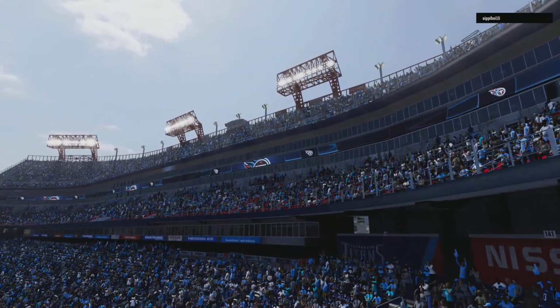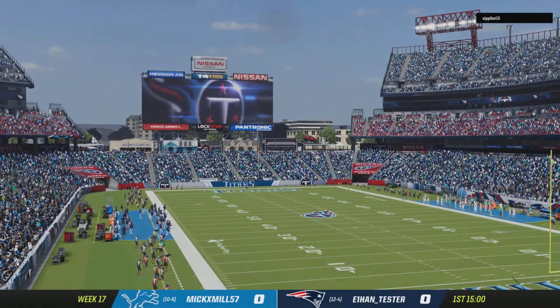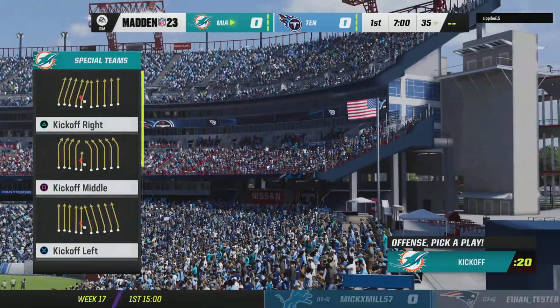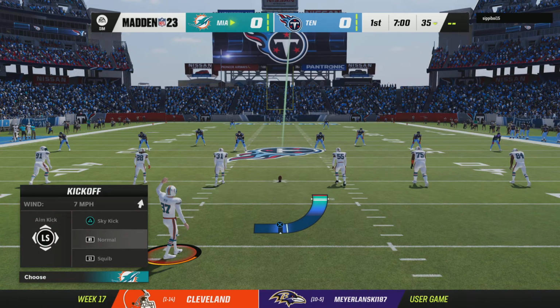All in all, we have a pretty pleasant December day in the Volunteer State. The chilly rain from last night has moved on. The temps have bumped up a bit here at Nissan Stadium in Nashville. Today, we're set for a good AFC matchup between the Miami Dolphins and the Tennessee Titans.